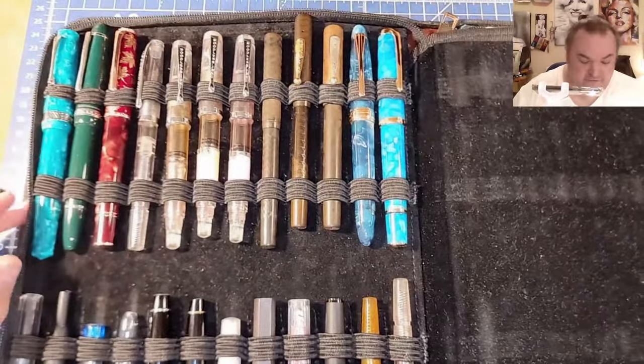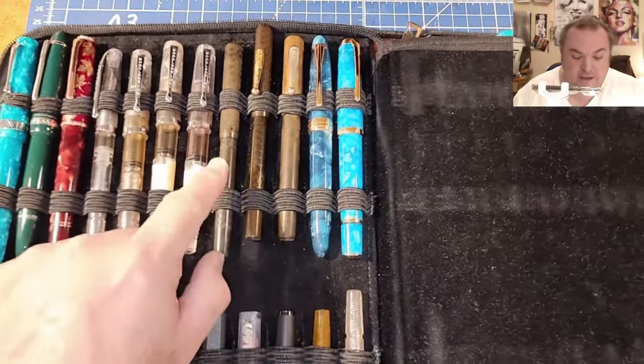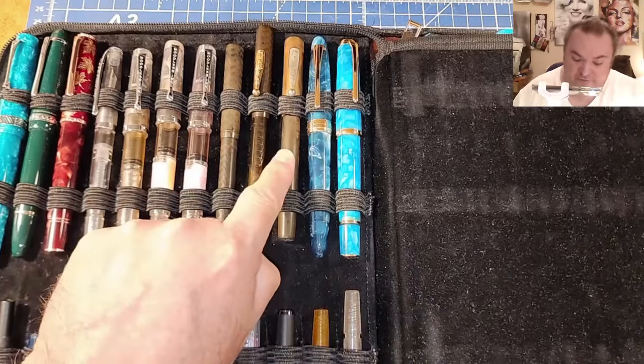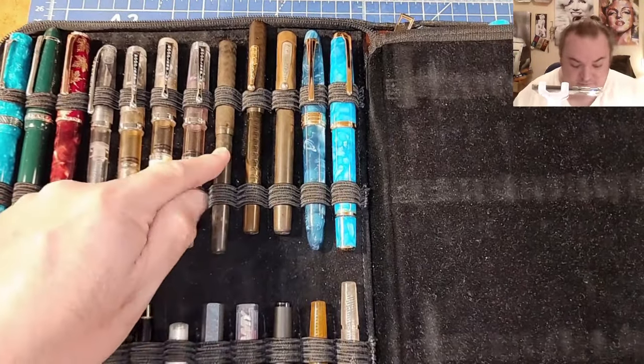And then we have the Noodlers Nib Creeper, 3 Noodlers Conrads, and three Waterman 12s. This is a POC, this is a clip, and this is a non-clip.